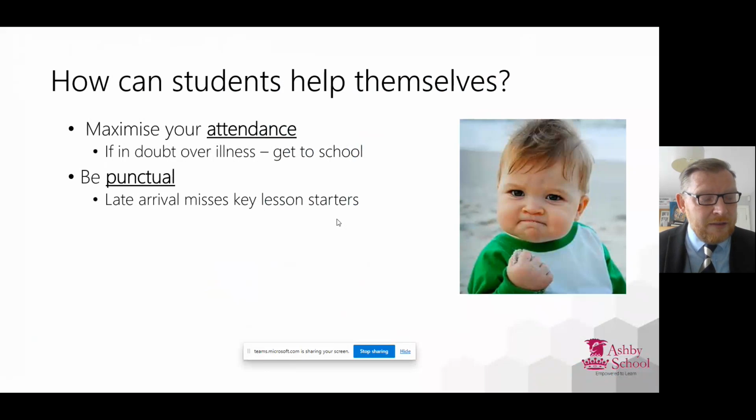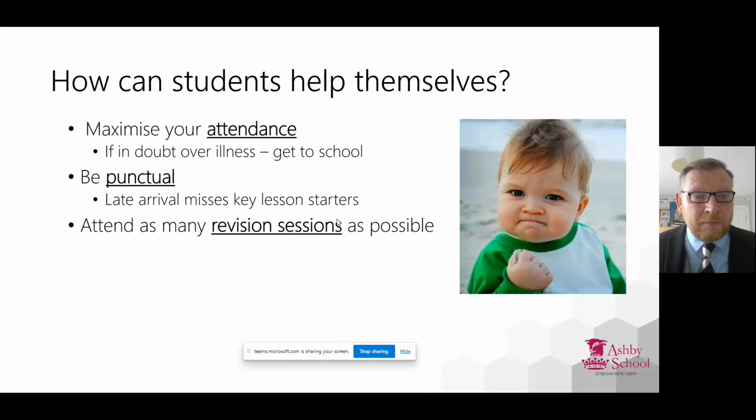And then be punctual to lessons. As you walk around school this time of year, lots of the lesson starters are all about exam tips, or we'll have a go at an exam question. So make sure you're getting the maximum out of that by getting to lessons on time.